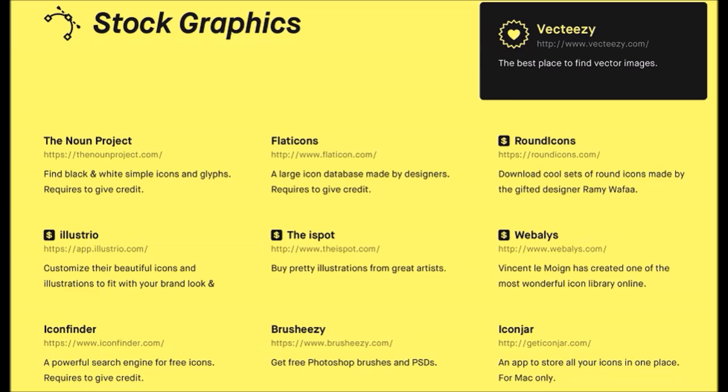Then we got brusheasy.com. You can get free Photoshop brushes and PSDs. Anyone who is looking for icons will know the importance of PSDs, so Photoshop brushes as well. But when they are available free, ching ching ching, that's when you benefit. So Brush Easy is one of the beautiful ones you can really benefit from. This one especially for starters, for freelancers who want to get started.